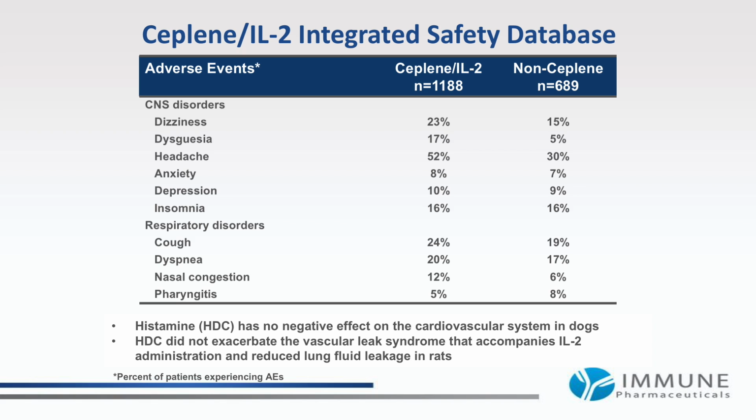So, as you can see from the integrated database, even a few years ago, we had already treated almost 1,200 patients altogether, and not just acute leukemia, with the Ceplene IL-2 combination, as we've described it. And as you can see, the non-Ceplene IL-2 treated patients in these clinical trials had, in many cases, a comparable toxicity profile with only certain ones, as I've pointed out, being significantly elevated with treatment versus no treatment.